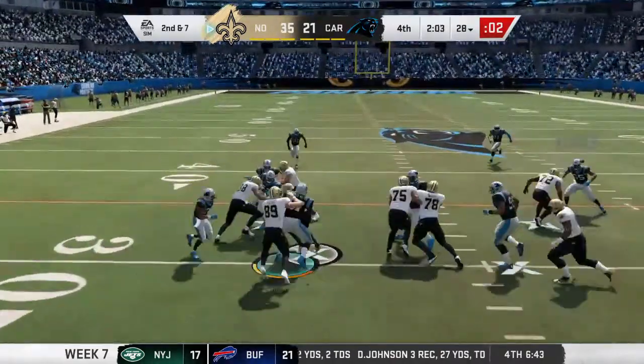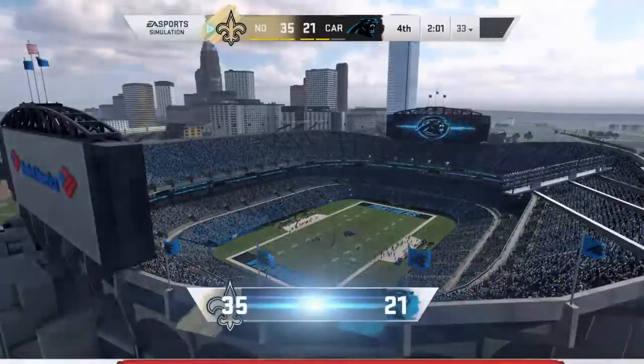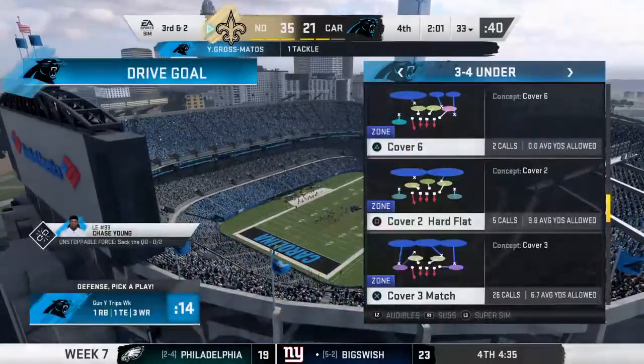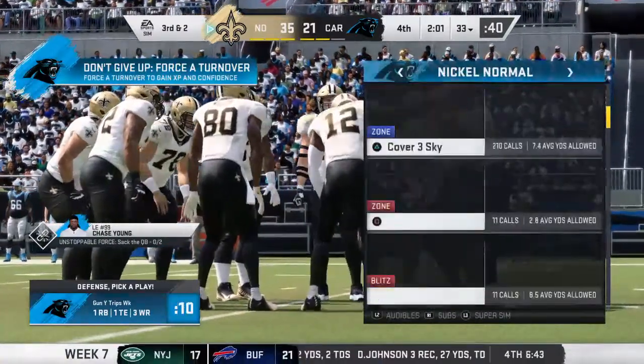A 10th carry for Kamara. And this will go for 5 up to the 33. Whistles now in a timeout defensively. So a wise move as they'll use the first of their timeouts to force one more play before the 2-minute warning.